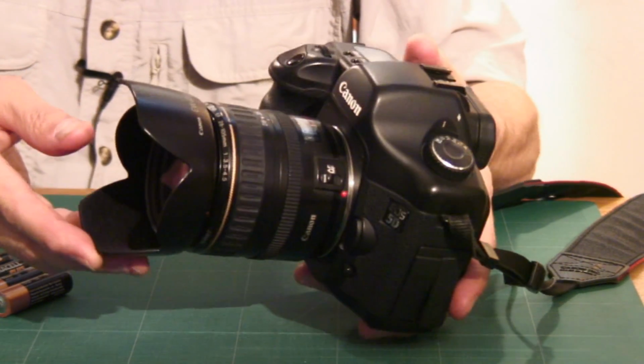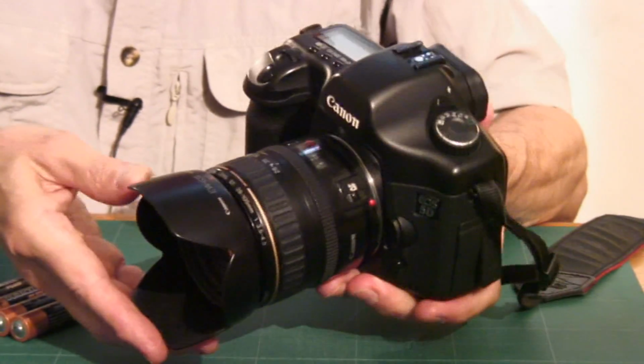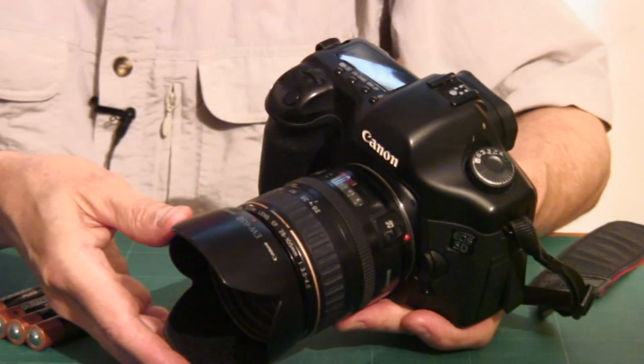Try to make sure that you buy a camera which has at least between 2 and 3 megapixels. Otherwise, the resolution of the photographs will be too small and they will look fuzzy.